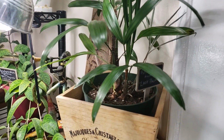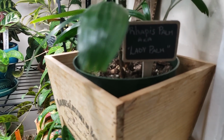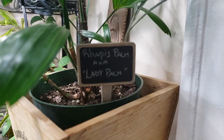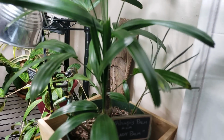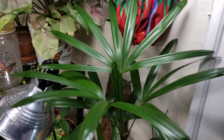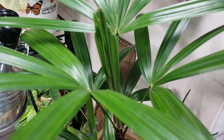Here in the front is a newbie. This is a rhapis palm or a lady palm, lady finger palm, which I love the name of. There we go. And this is going to be a huge palm tree as long as I take care of it. I love it. There's some new growth right there.